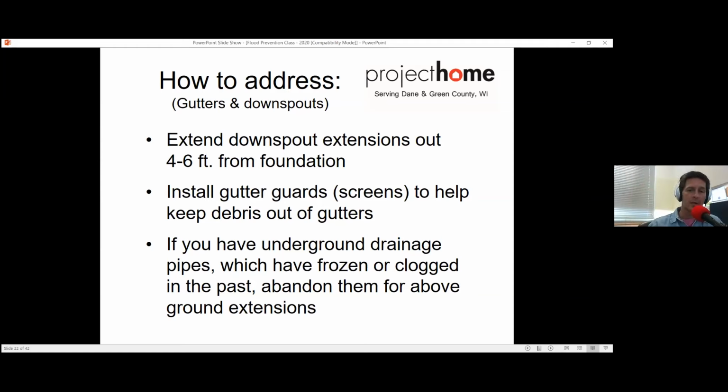You want your downspout extensions to be a minimum of 4 feet, but as close to that 6-foot mark as you can get. So what I've done in a lot of cases, and did this at my own house, was buy some 10-foot sections of downspout specifically, cut them in half, and then I had two 5-foot extensions out of one downspout piece, sorry.